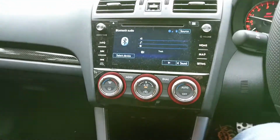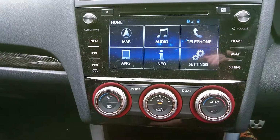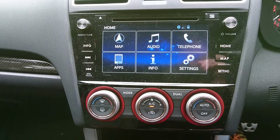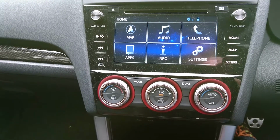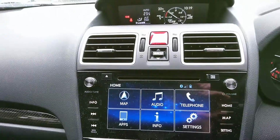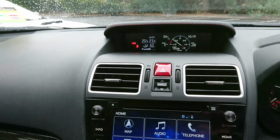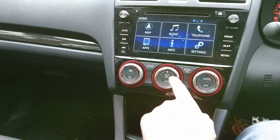What else? The instruments display, it's all pretty self-explanatory. There's maps, audio, all the usual things you get, Bluetooth connectivity, which is all pretty handy. And it's all voice activated as well, which is pretty sweet. You can also do individual climate control for passenger comfort, which, you know, that's always nice.